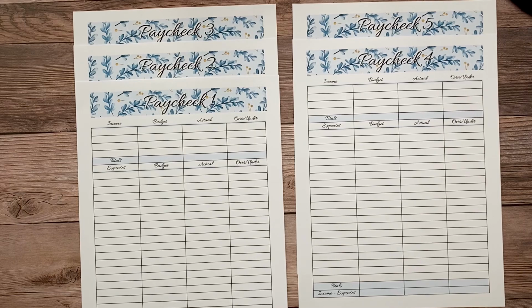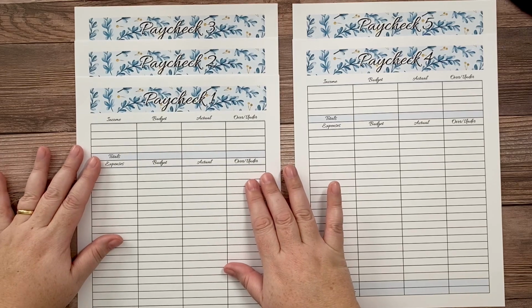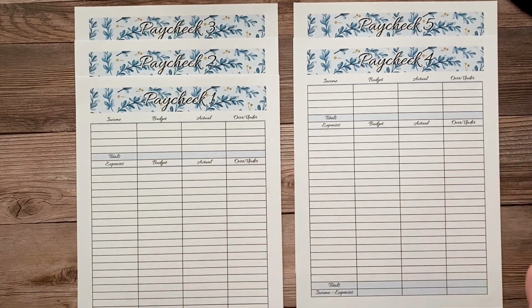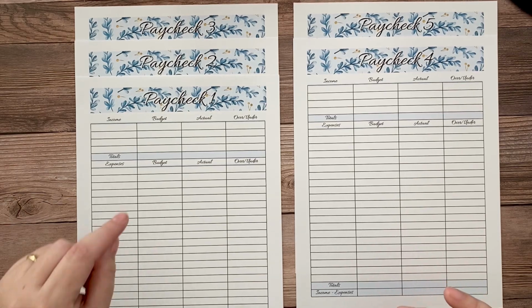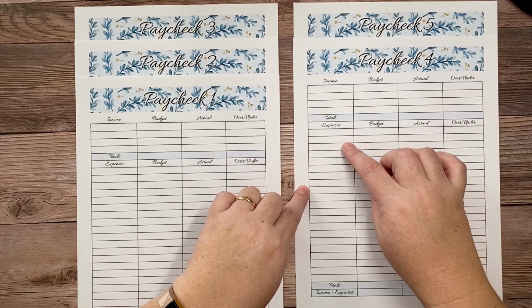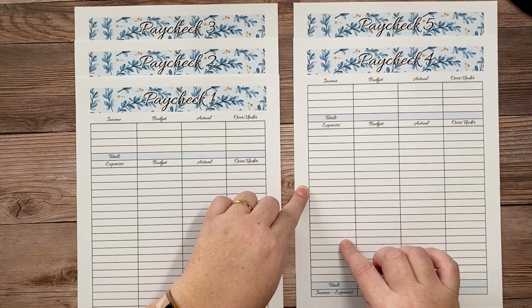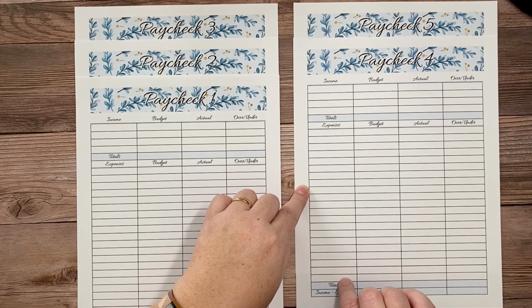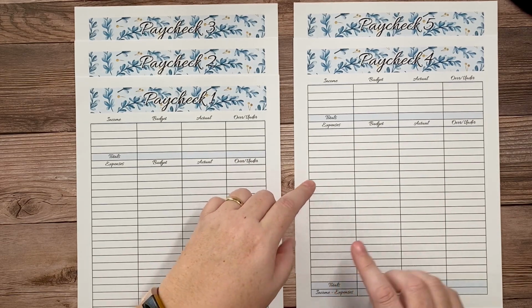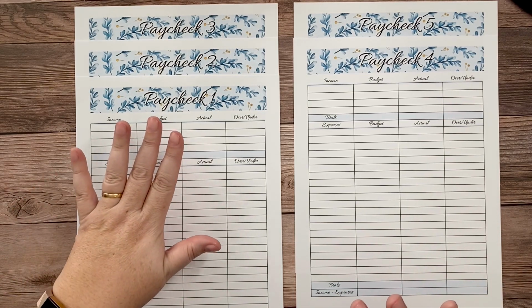Okay, I am back. So I had to lay all this stuff out and get it straightened, and it was all crooked, and yeah, I think I'm okay now. So each sheet is identical except for where it says the paycheck number, but they all have 4 income lines, and then 21 expenses. I knew I made a change in this just to fit the page a little bit better because it looked a little weird just having the 20 lines. So I added an extra line here. So yeah, you get paychecks 1 through 5.